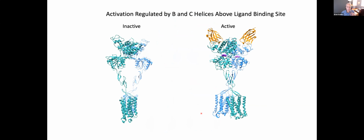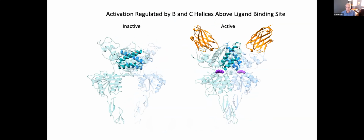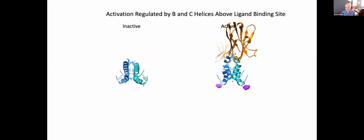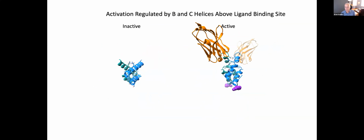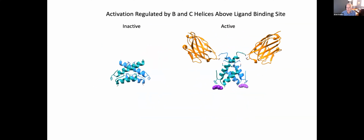So this is going to be a short movie, and you'll see the core difference between the active and inactive fly traps. So you can see binding of the agonist shown in purple causes the rearrangement of these helices, which ultimately brings the two transmembrane domains closer to each other. It also allowed us to see how this nanobody acts as a positive allosteric modulator.